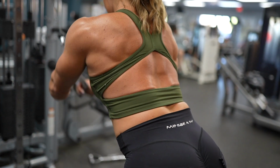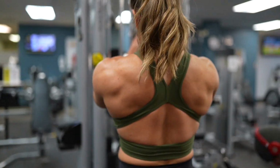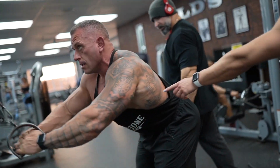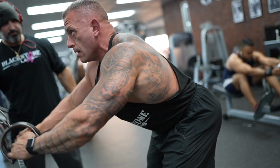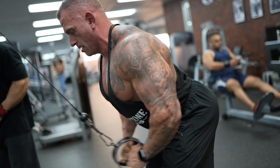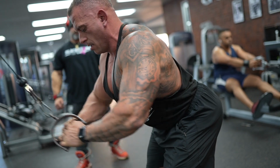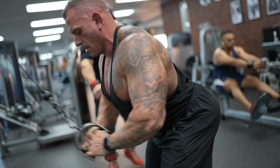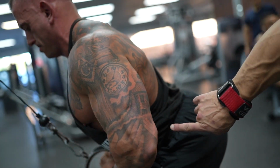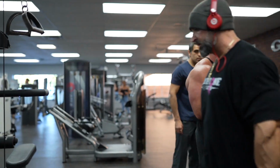Nice, Kristen. Perfect, bro. Come up a little bit. Come up. I want that hand right here. Not so far. Here, come up a little bit. Come up. Yes, yes, yes. See the side of his lat? Like right here? Where you can see these. Yeah. Kind of on the other side.